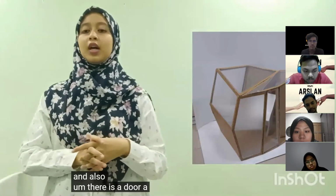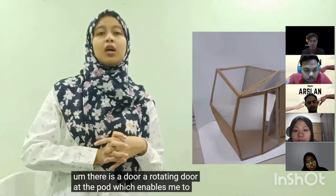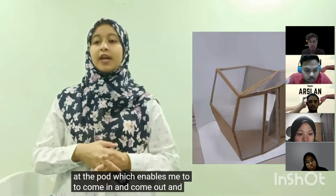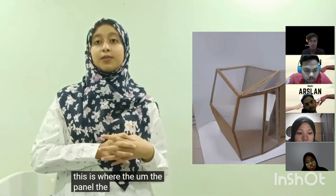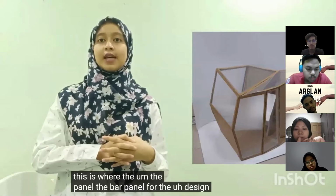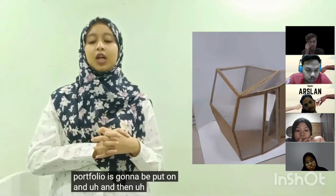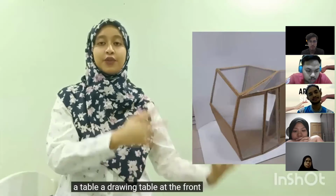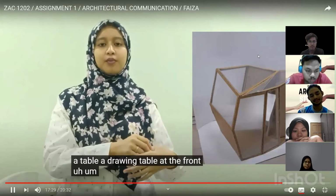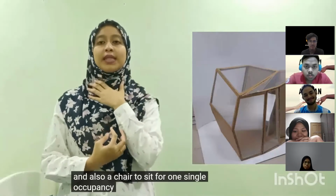And also there is a door, a rotating door at the pod, which enables me to come in and come out. And also this is where the panel, the board panel for the design portfolio is gonna be put on. And then we also have a drawing table at the front, and also a chair to sit for one single occupancy.